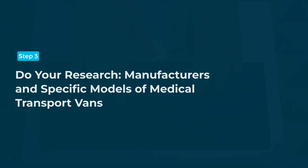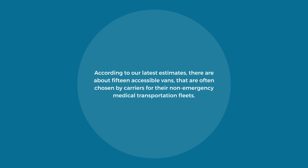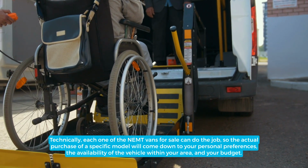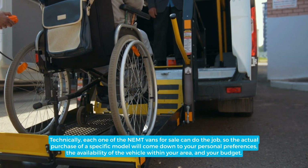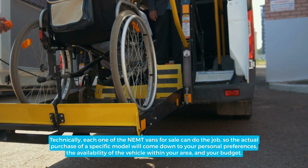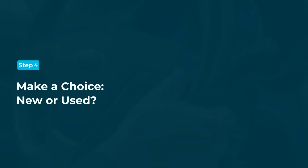Step 3. Do your research. Manufacturers and specific models of medical transport vans. According to our latest estimates, there are about 15 accessible vans that are often chosen by carriers for their non-emergency medical transportation fleets. Technically, each one of the NEMT vans for sale can do the job, so the actual purchase of a specific model will come down to your personal preferences, the availability of the vehicle within your area, and your budget.